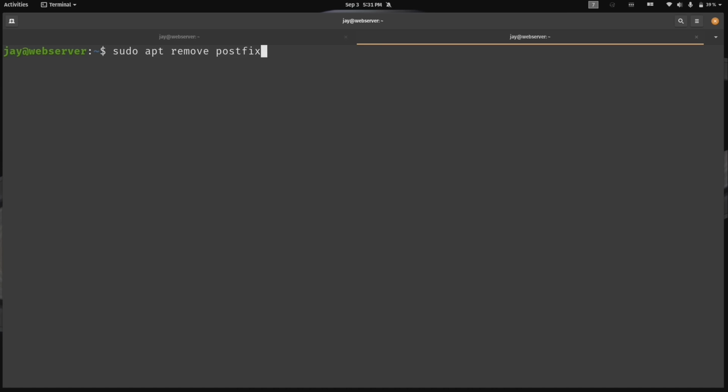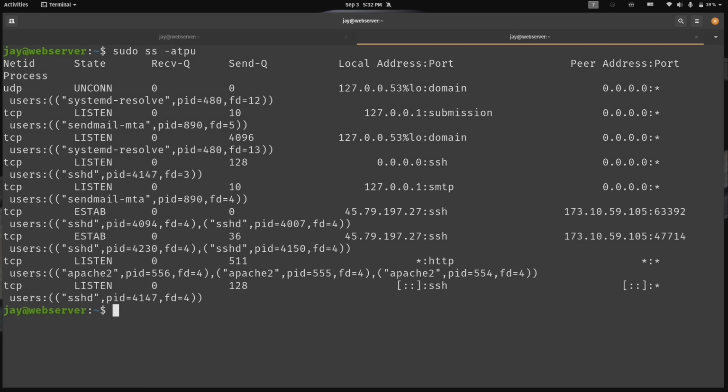Now, I can't show you a complete walkthrough of this because depending on what you have installed on your Linode, this is going to be different for everyone. Essentially what you're doing is running the ss command like we have here and looking for some port that is listening that you don't have a justification for. And if it has no purpose, then go ahead and remove it. Because again, the fewer services that you have running that are listening for outside connections, the more secure your Linode is.